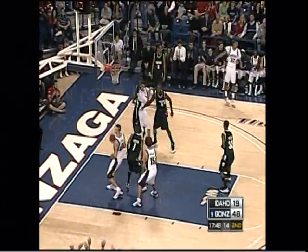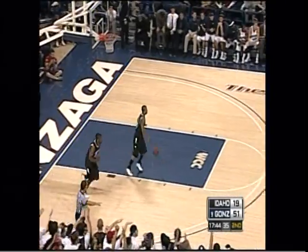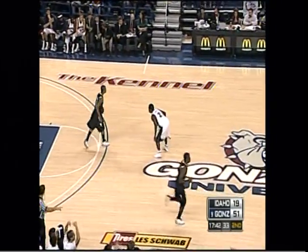Stephen Gray, the 3 ball, and that might get Stephen going. That one came off his hand really nicely. 1 of 4 now behind the arc.